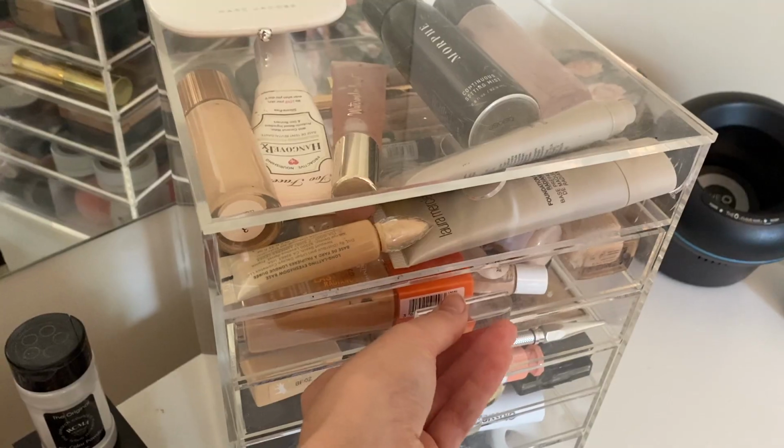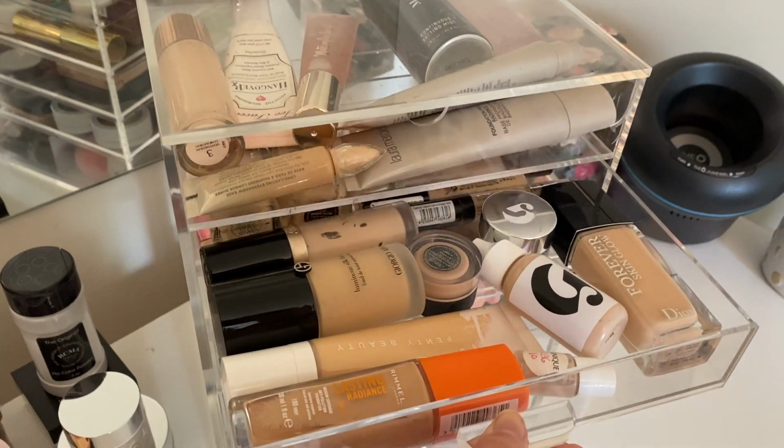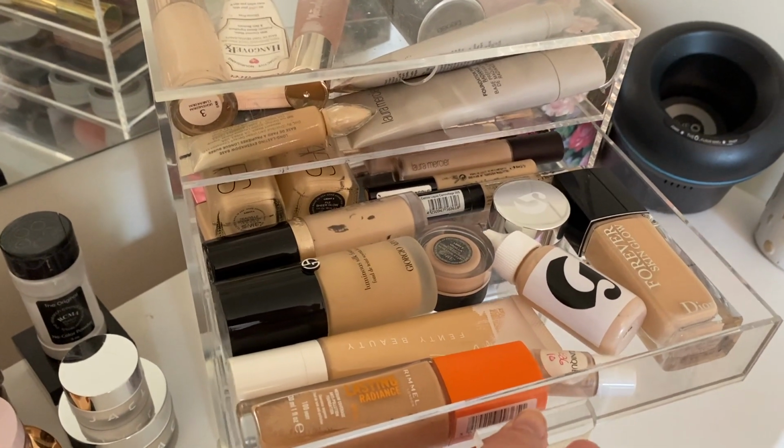Basically, I'm just going to go through all my makeup and show you my collection and try and get rid of some of this stuff. So if you'd like to see that, then please carry on watching.